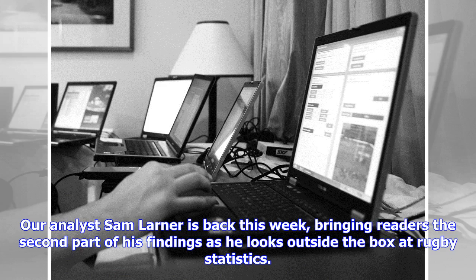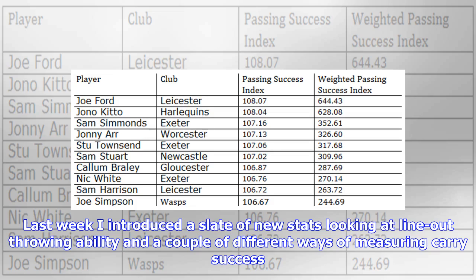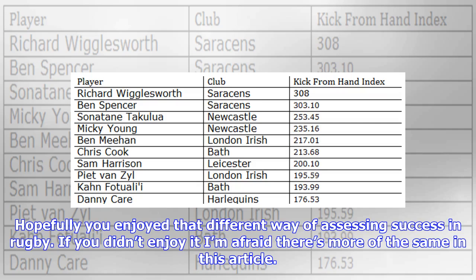Our analyst Sam Larner is back this week, bringing readers the second part of his findings as he looks outside the box at rugby statistics. Last week I introduced a slate of new stats looking at line-out throwing ability and a couple of different ways of measuring carry success. Hopefully you enjoyed that different way of assessing success in rugby. If you didn't enjoy it, I'm afraid there's more of the same in this article.